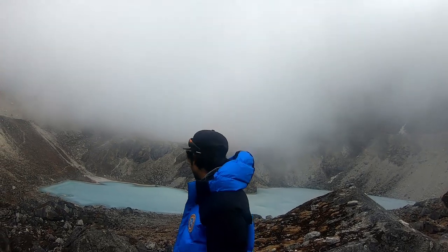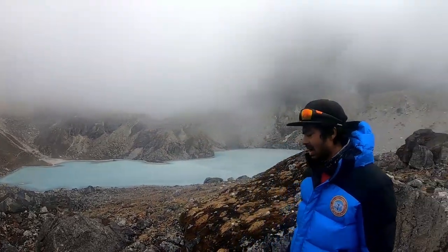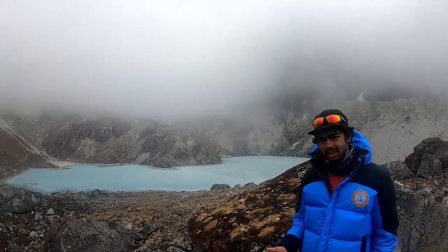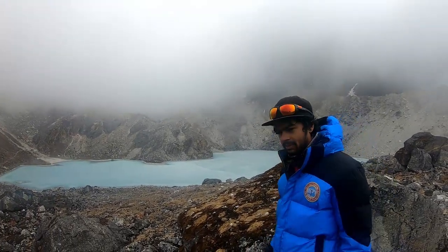And how much luggage did you carry? I carried around 10 kilos of ration. I don't know what's in that particular ration, but yes, I carried 10 kilos. How are you feeling standing next to this turquoise blue lake? Perfect. As civilians, we get this opportunity to come here and witness this beautiful lake. And also the fact that you're so tired and when you come and look at this, it's completely taking the fatigue out of you and making you feel mesmerized. Yeah. It's perfect.